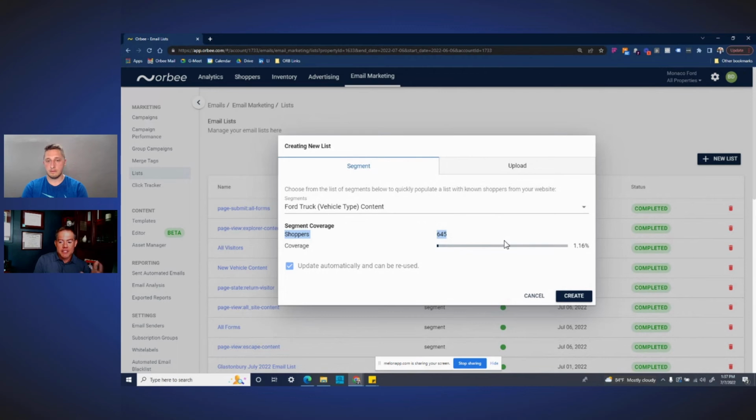And so we can actually just send an email right here, right now to these 645 people saying, hey, we appreciate your interest in our dealership. Wanted to let you know that there are 13 trucks right now that we were trying to get rid of, to make some room for some new inventory. So we're willing to offer this.